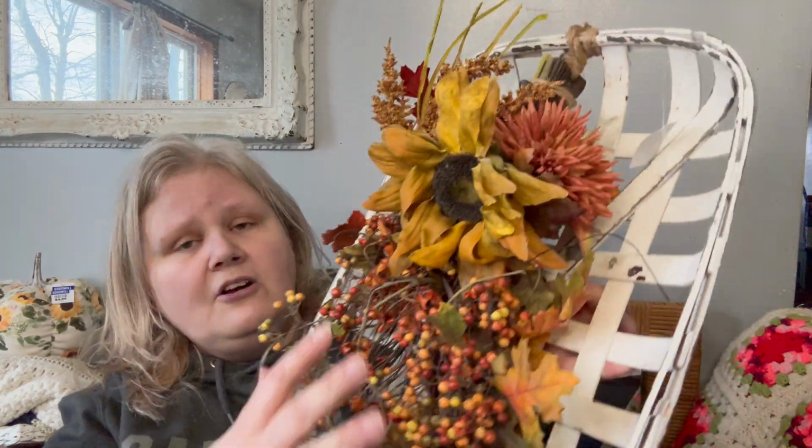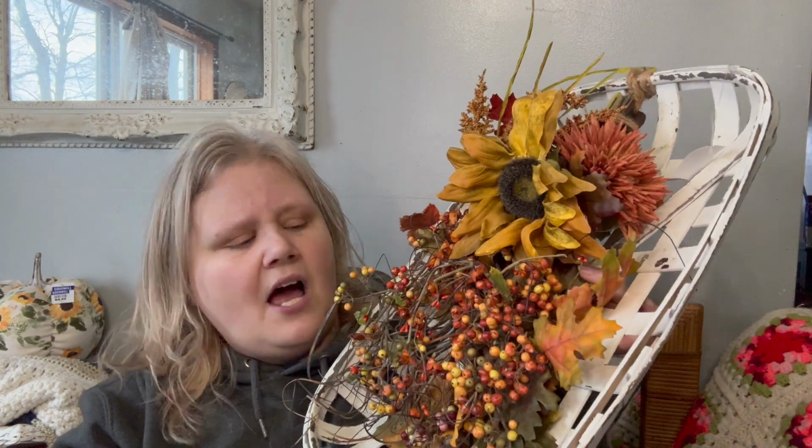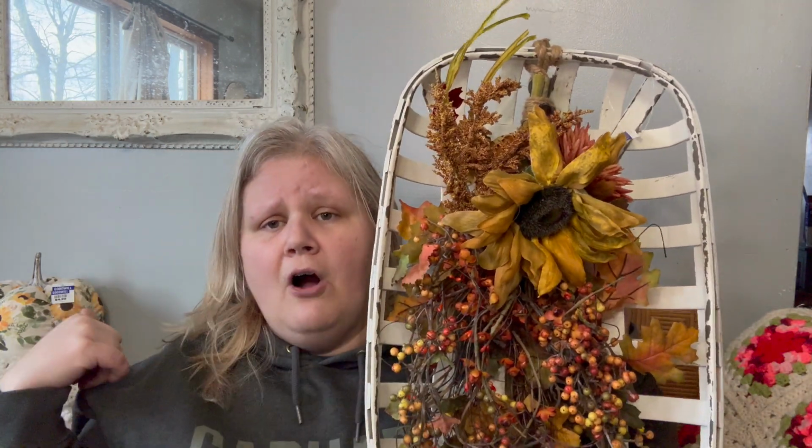All right, I grabbed this tobacco basket with this floral already in there. The floral's a little dusty, so I will give it a good dust off. I might keep it as is because I do kind of like it, and then just put this away for fall along with our little pumpkin there.